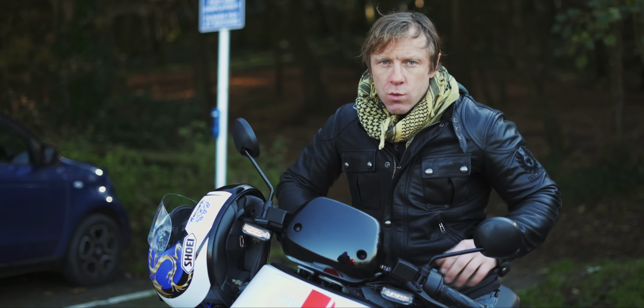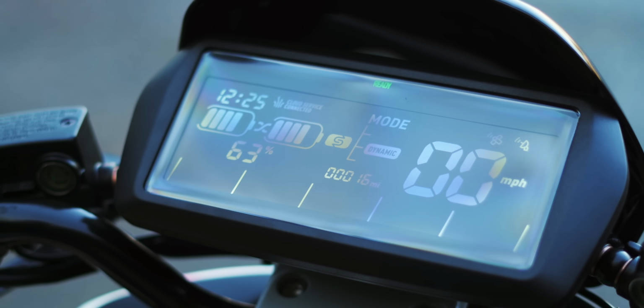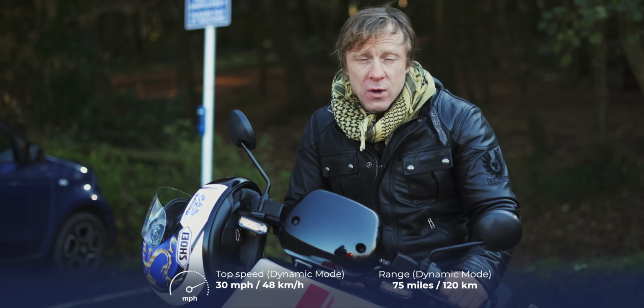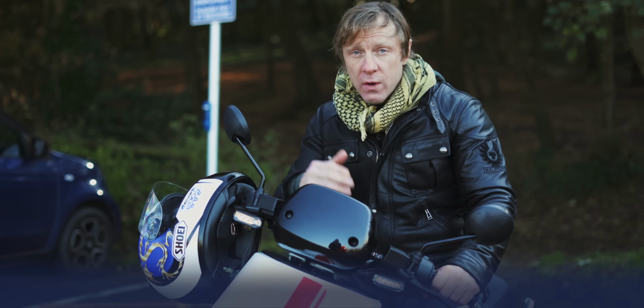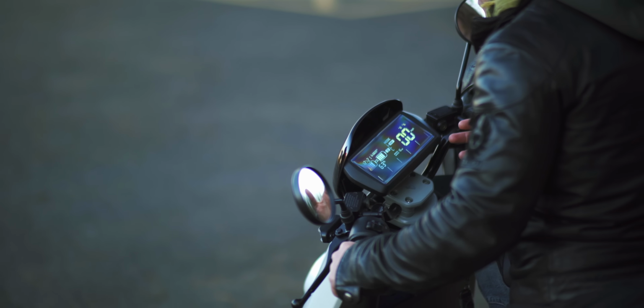The default setting, what it's on when you initially turn it on, is dynamic. That's probably what you're going to use most of the time when you're nipping around town. It's got a maximum speed of 28 to 29 miles per hour, a bit less acceleration, but still enough to weave your way through traffic, and gives you the best range out of the vehicle.